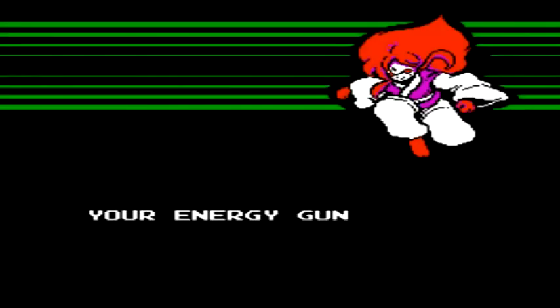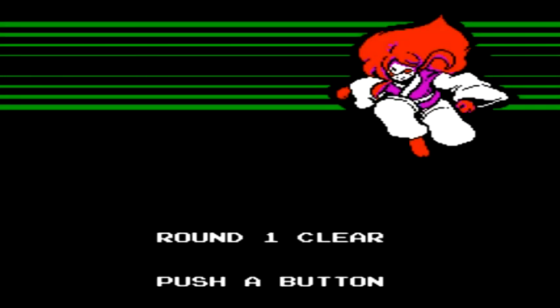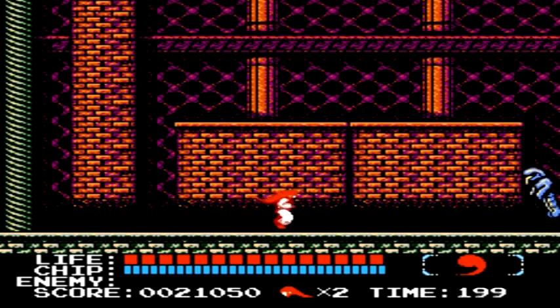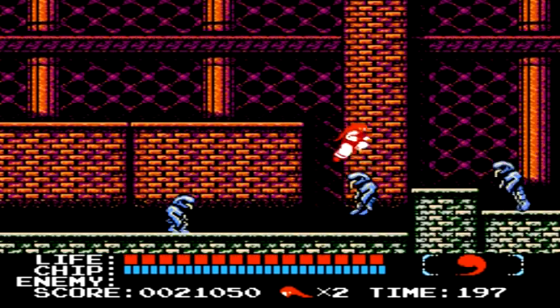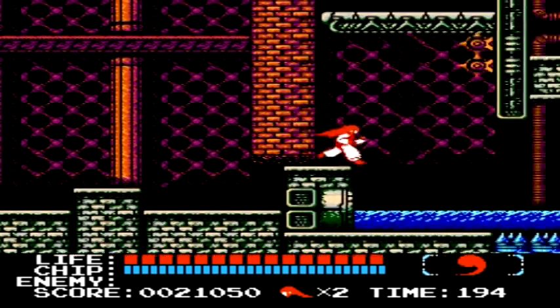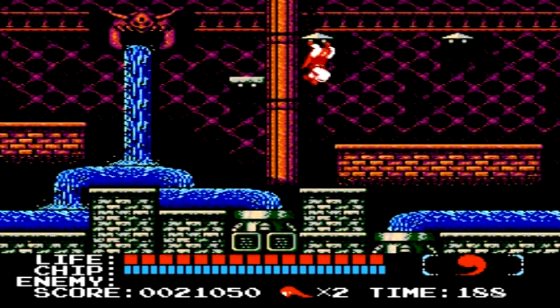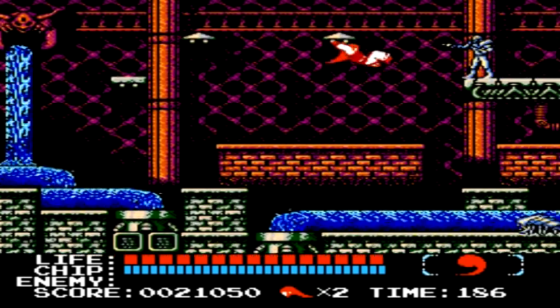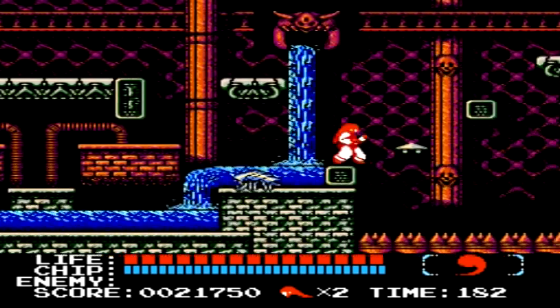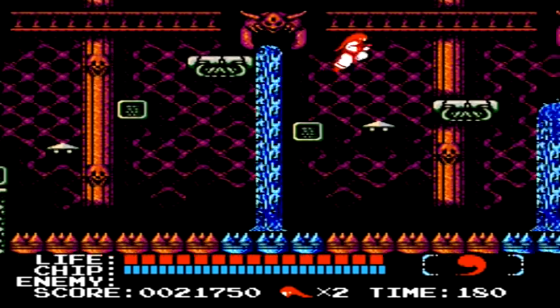Now, by completing the first stage, our energy gun has been powered up, which is our first ability other than our hair. It shoots out a little single shot blast at enemies. It's very weak in comparison to the hair, but since it has a longer range than the hair, it can be useful for fighting enemies, especially if you're standing on a platform and enemies are on a platform farther away from you and you can't reach them with the hair. The gun does get pretty useful.